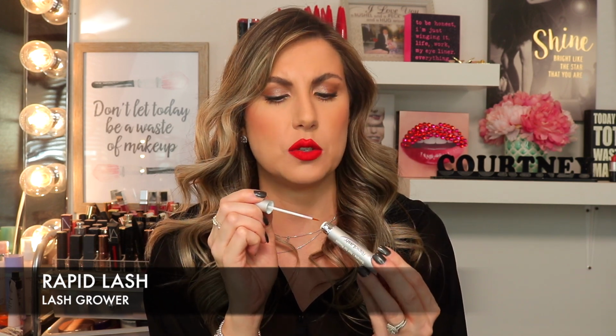So I've been using this probably for a couple months. This will last you a couple months for sure because I've had it definitely for at least 2 months using it religiously. My eyelashes have never looked better. Right now, I have no fake eyelashes on whatsoever. This is just my natural lash. My lashes are definitely, I would say, almost double the length.